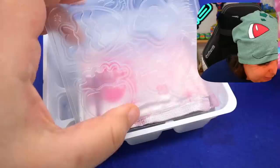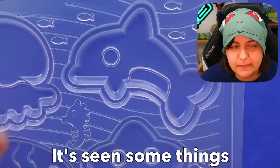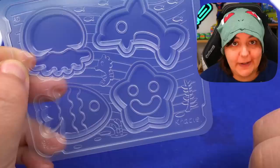And what do we get? Oh. That's some cute molds. So we have a kind of jellyfish, a really traumatized dolphin. It's seen some things. A fish and a starfish. Starfish really does give me creepy vibes though. Come here, I'm gonna get you. Oh, yeah, I knew the starfish scared me.